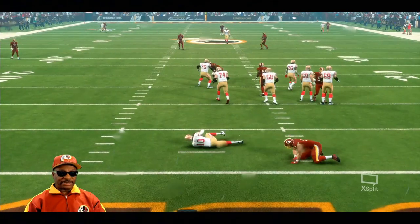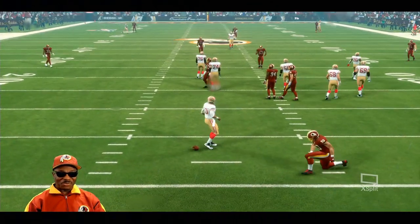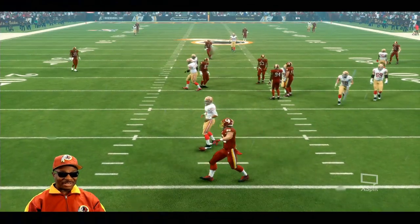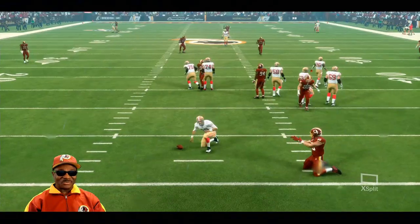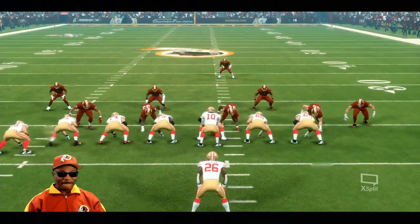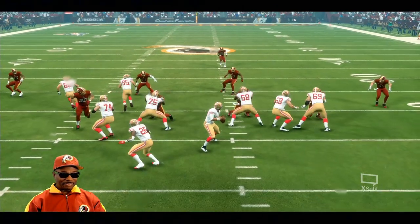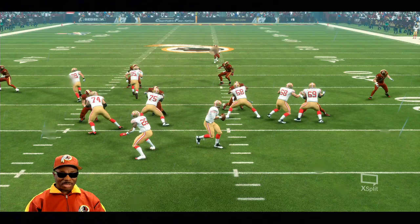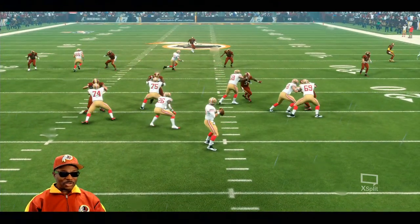We actually got a sack. Look at Montez Sweat, man. Beautiful celebration animation right there. Alright, let's wind it back to the beginning. Alright, now let's check it out. Nice pocket right there. Good blocking. Now what I want to do is show you guys the coverage.